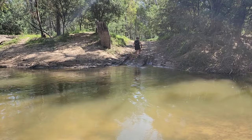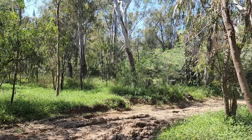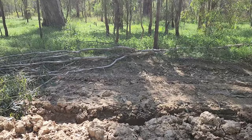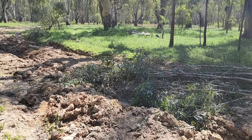So we heard a car last night just over the creek crossing here for quite a long time, revving, obviously winching, getting stuck, called out to some mates, and we've come over to have a look and see where he might have got hooked up on. And I would say this is it. Oh, what a mess.